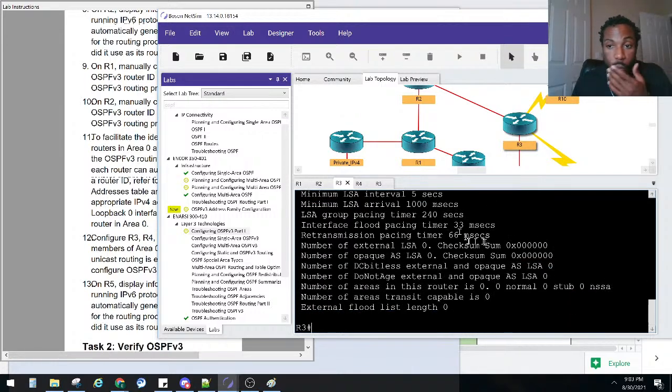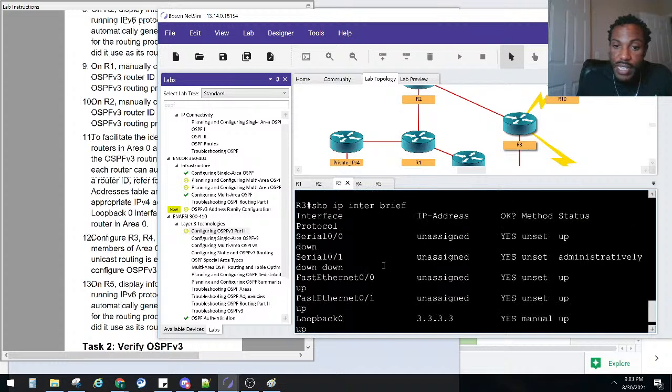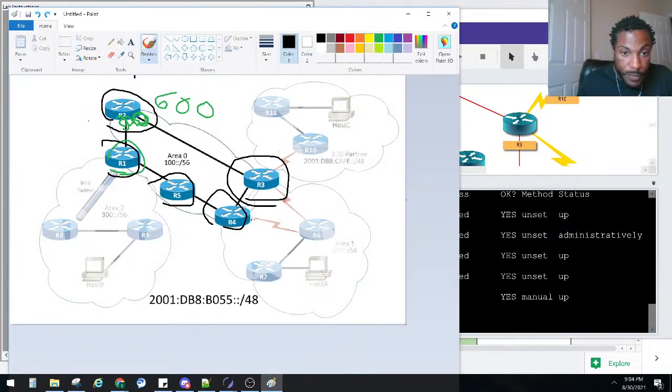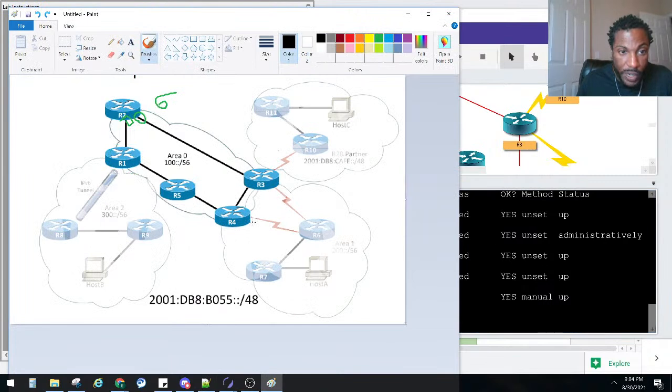So now, what interfaces we need to put? There's 2 serial interfaces there, and then 2 fast Ethernet interfaces. So we need to put those fast Ethernet interfaces in there. So what we got? Show IP interface brief. It is fast Ethernet 00 and 01, right? With me so far? So we got to put that interface and that interface in right here. I'll show y'all just in case somebody couldn't see it from over there. We got to put this interface and that interface in area 0, right?